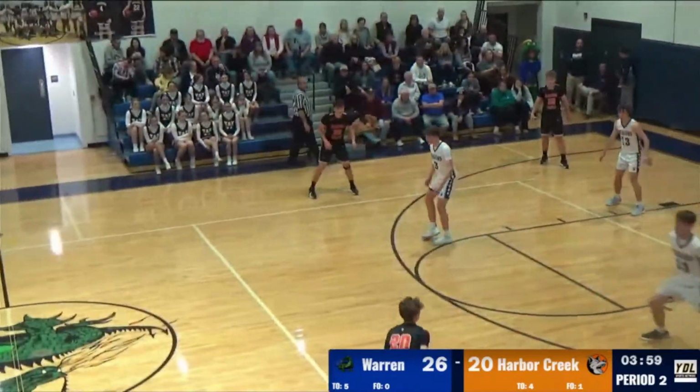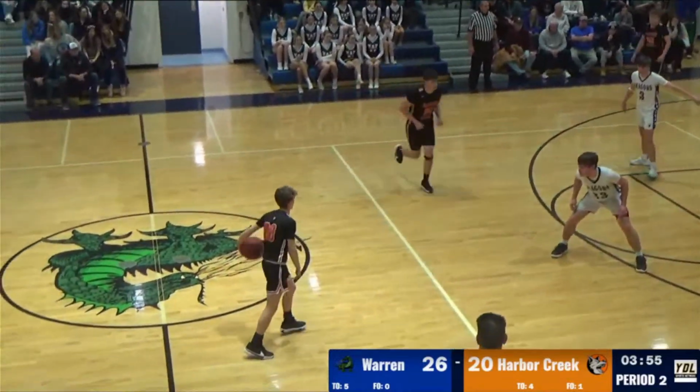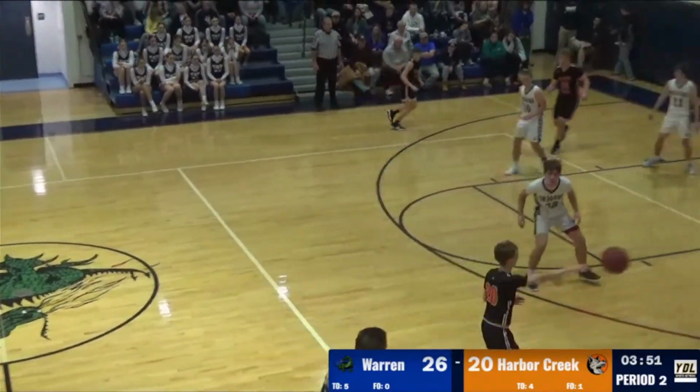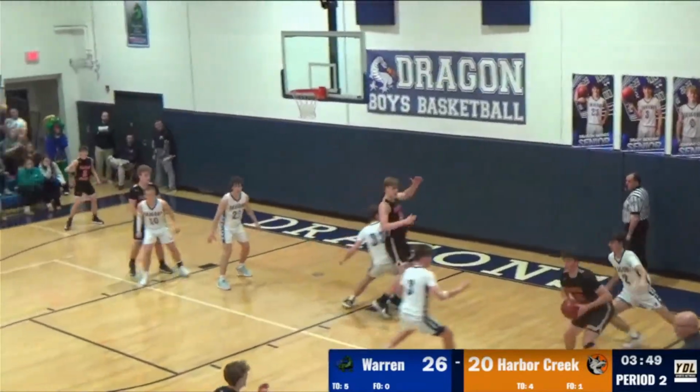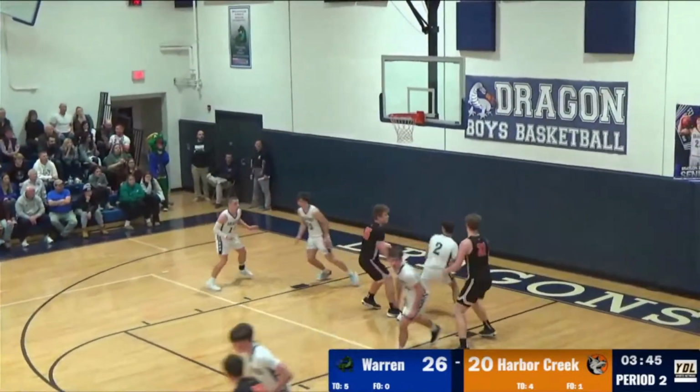Huskies with a quick break on that one. Del Sandro has it up top. Now they're going to try to slow things down here again. Pass tip, but got the Chatek. Now Del Sandro wide open. Can't get the three-pointer to go.